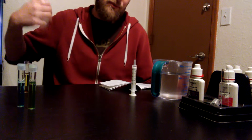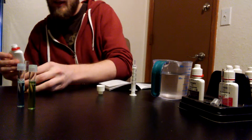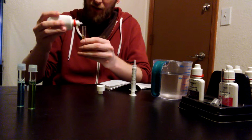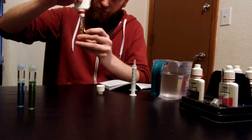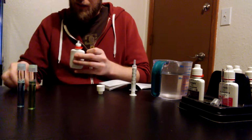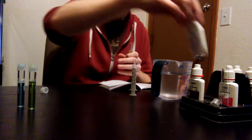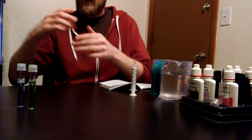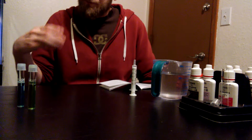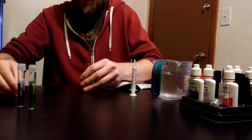That's why you want to have a good filter that is cycled. Hold on, I'm going to count out 10 drops. 1, 2, 3, 4, 5, 6, 7, 8, 9, 10. Okay. And then we're going to shake this thing for a minute, and then we're going to wait 5 minutes for the color to show up.